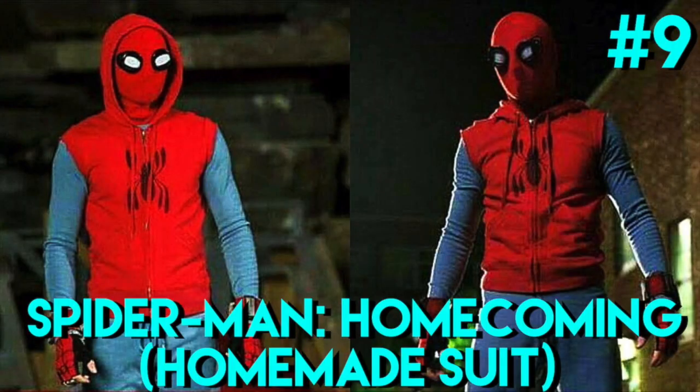At number 9, we have the homemade suit worn by Tom Holland in Spider-Man: Homecoming. It was also briefly seen in Captain America: Civil War. This suit is inspired by Ben Reilly's Scarlet Spider suit, which is Peter Parker's clone in the comics.